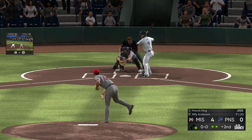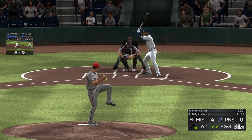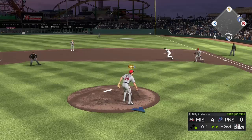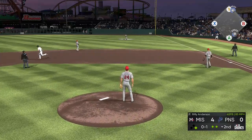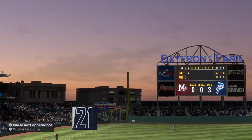In now, number nine, as he'll take a changeup here for strike one. He takes his first cuts in this one with a man at first and two away. Heading out towards shallow right. Green is there, makes the catch, and the side is retired.